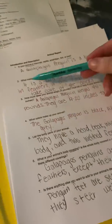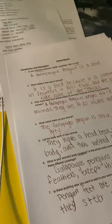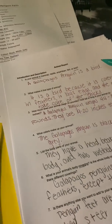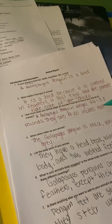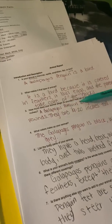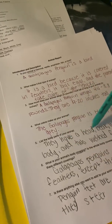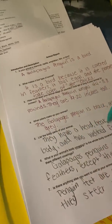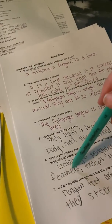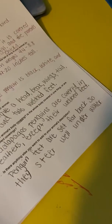Okay, so now on this page, listen to how awesome my paragraph would sound if I remembered to use complete sentences and use part of the question and the answer. When I put all of these sentences together into one paragraph, it would say this: A Galapagos penguin is a bird. It is a bird because it is covered in feathers, it lays eggs, and the parents take care of the chicks. A Galapagos penguin weighs 4.4 to 8.8 pounds. They are 19 to 20 inches tall. The Galapagos penguin is black, white, and gray. They have a head, beak, wings, tail, body, and 2 webbed feet. Galapagos penguins are covered in feathers except their webbed feet. Penguin feet are set far back so they steer well underwater. And that would be a really awesome paragraph.